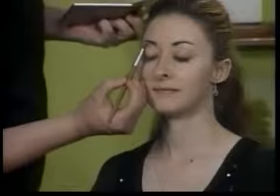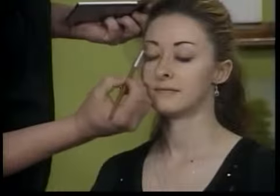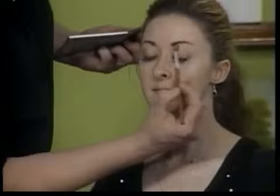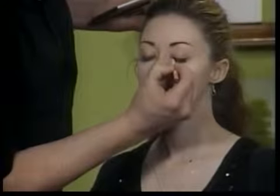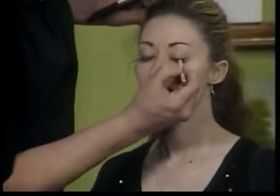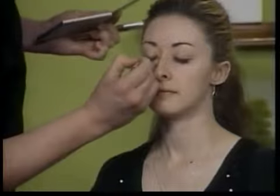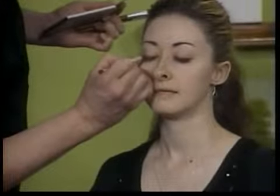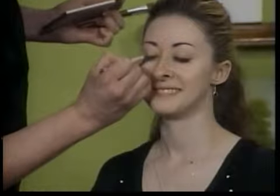I'm going to do another color right under the brow to accentuate that brow just a little bit. Is that a lighter color? Just a little lighter. Then we're going to do liner really quickly. This is a graphite, and graphite goes really well for any season. It has a little bit of blue to it, a little bit of gray to it, and it just accentuates the lash line. Now, the big debate with liner: top, bottom, both? All the way around.